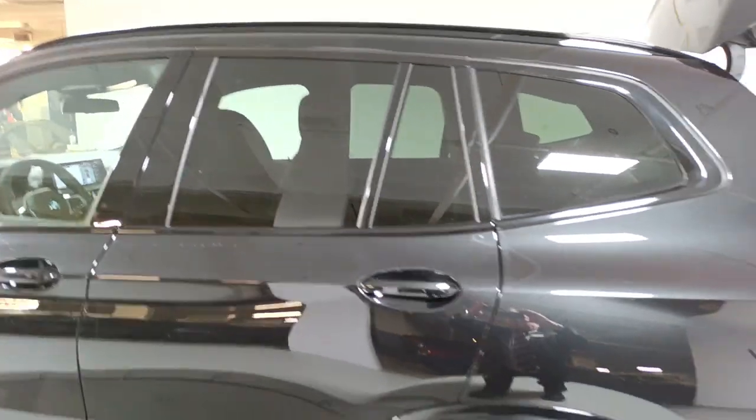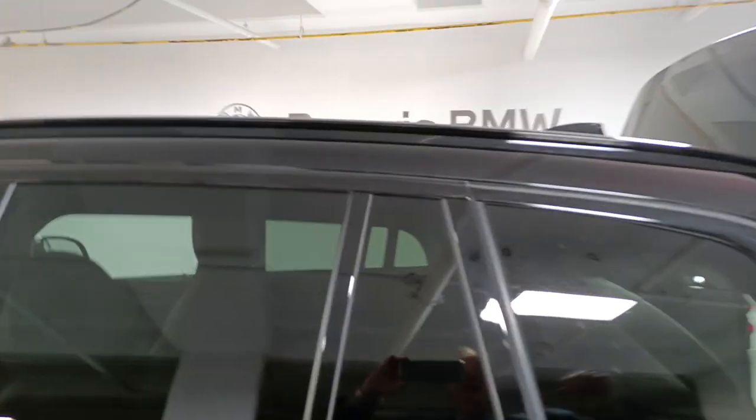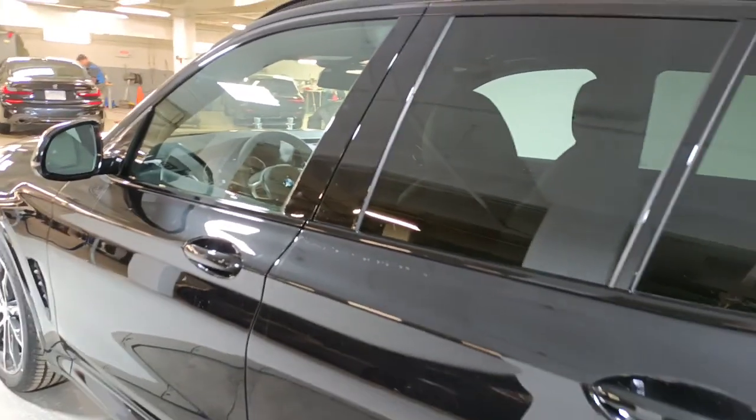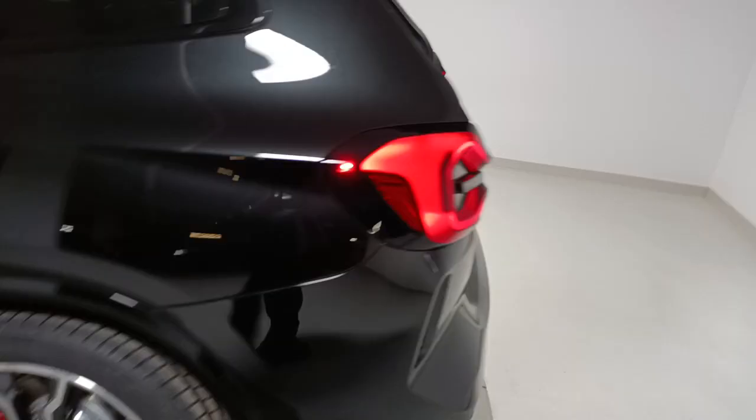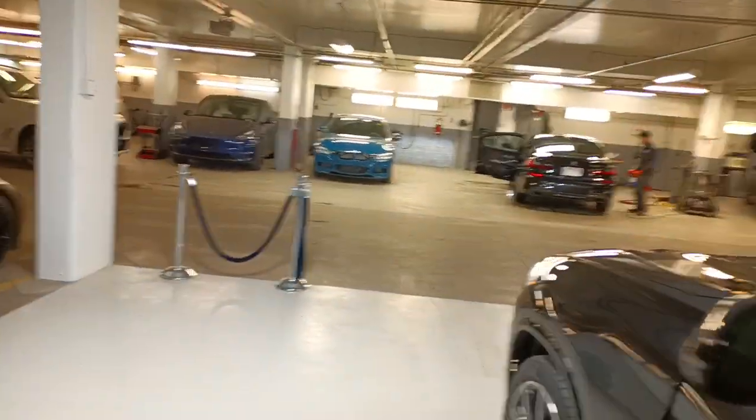This is an M Sport, so you'll notice all the trim around the vehicle, including the cross rails on the roof, are blacked out, so that gives it that more sporty appearance as well. Power liftgate, of course, standard fare. Just going to open up the engine compartment.